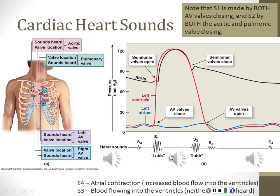And on your own time, you can hear an S3 and an S4. It doesn't sound right in the room, though. You have to put your headphones on and really listen. So that's embedded in the PowerPoint if you want to look or listen to those.